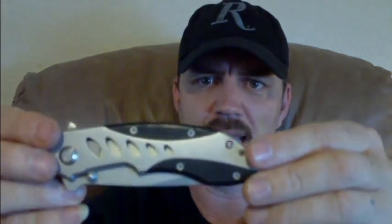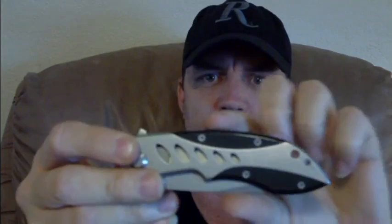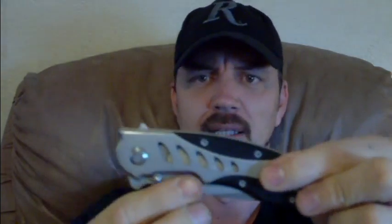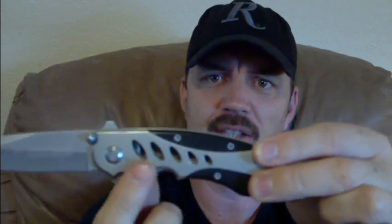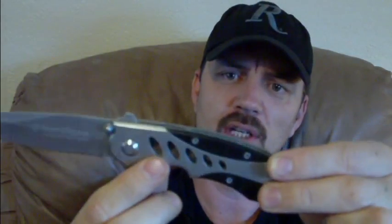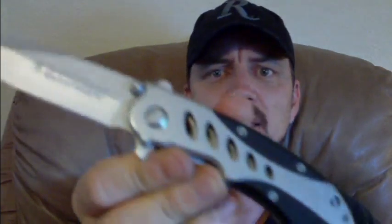Anyhow, going down to the handle here, it's stainless steel with these G10 inserts, these black plastic-looking things here. The handle is drilled out, which reduces the weight just a little bit, as well as giving it a nice look. I personally think this knife is kind of sexy. What do you think? I think so.